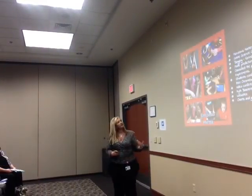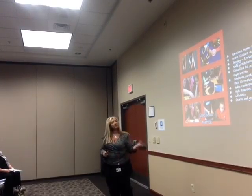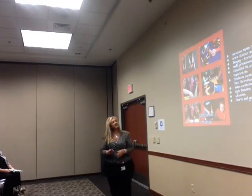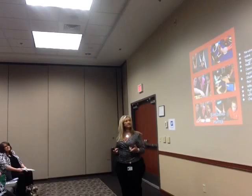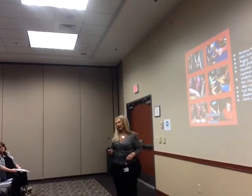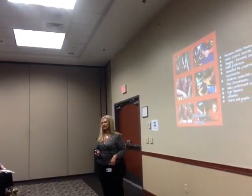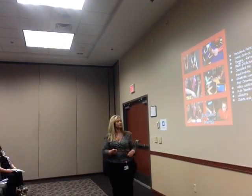Now, some of the components of my unit: when it began, I had them bring in different types of matter, and we created a matter museum in my classroom. During that time, they got to categorize and classify the properties and conduct experiments. We did some online science journals through Google OneDrive. I don't know if any of you are familiar with it, but you can create documents and presentations, and that's where a lot of this was done because we got the Google Chromebooks with their monies.